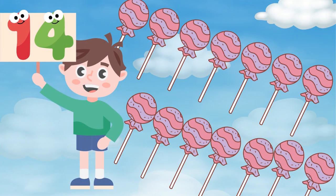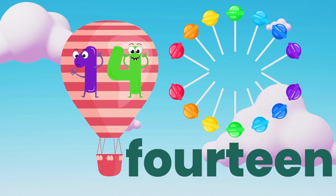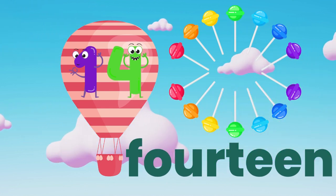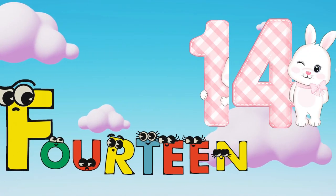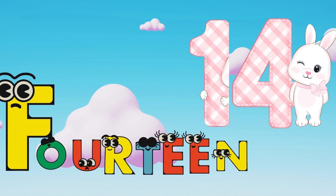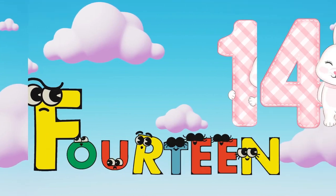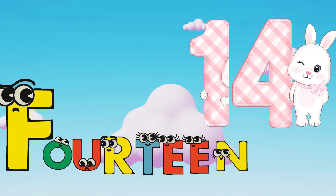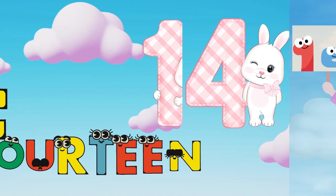Now meet number 14. It's like a giant lollipop, sweet and delightful. Number 14 is as sweet as candy. Do you love candies? Yes! Let's spell. Good job! F-O-U-R-T-E-E-N, 14.